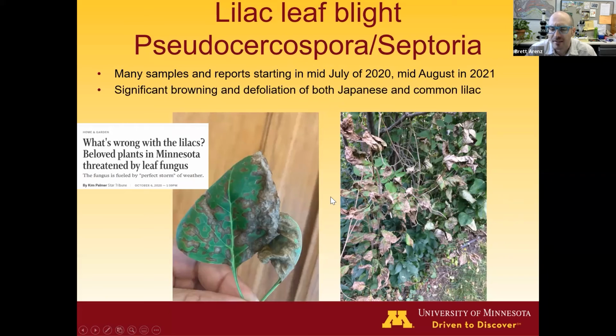As far as overall health effects, because it is a late season disease, it doesn't seem to be hurting the overall health of the tree that much. I have a couple of lilacs that have this, and they got really brown towards the end of 2020. Right now, they're looking pretty good, with a full set of leaves, but it seems to be really affecting the leaves themselves. And even though it might not have huge effects on the overall health of the tree, because lilacs are an ornamental and it's making the trees really ugly, this can be a problem for people, obviously.